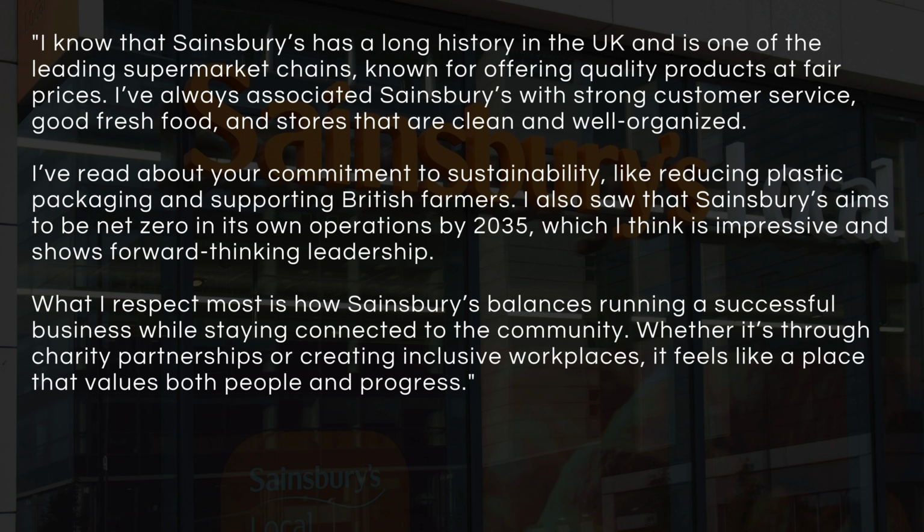What I respect most is how Sainsbury's balances running a successful business while staying connected to the community. Whether it's through charity partnerships or creating inclusive workplaces, it feels like a place that values both people and progress.